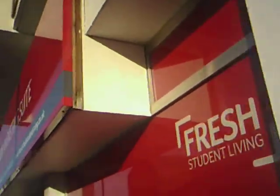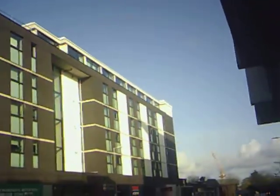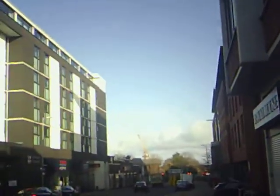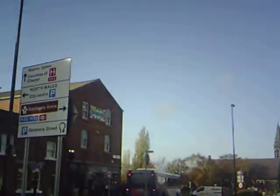This is a virtual reality centre. This is a student homes building. Oh, it's empty now. This is Delamere Street. We've got Tesco Express, Papa John's Pizza, the Health Centre, Fountains Health Centre.